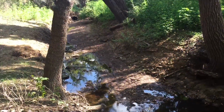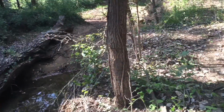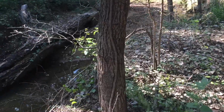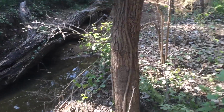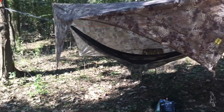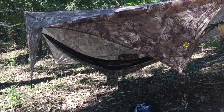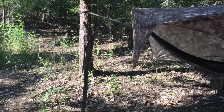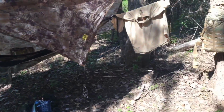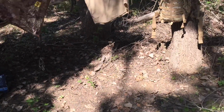Well, this is what our camp area looks like. We've got a creek running through here, pretty clear water, and definitely clear enough and deep enough that we've been using our Sawyer filters, pulling from it. It tastes really good. This is the setup I'm rolling with. It's the same thing I normally have. My JB's Outdoor Supply hammock and the Slumberjack satellite tarp. I didn't have a tree to tie the front out with, so I just did a fork stick using my tri-zip backpack, and yeah, that's my camp.